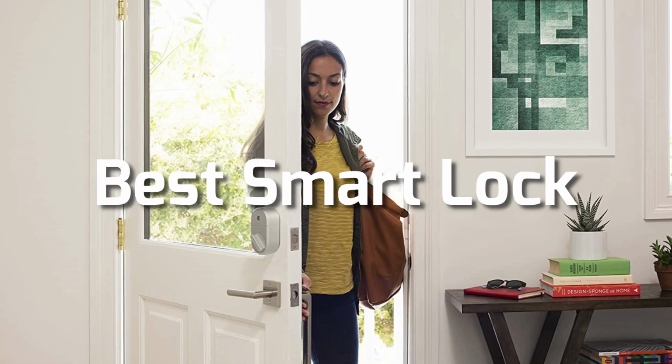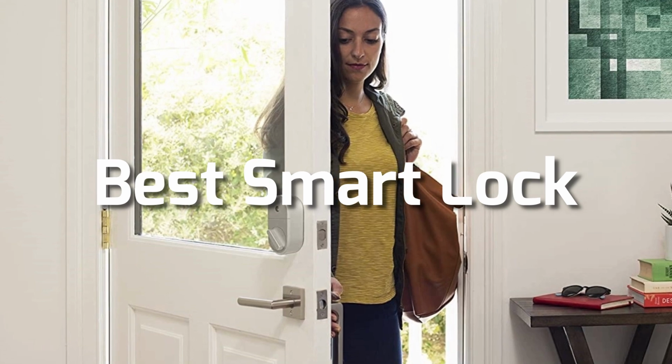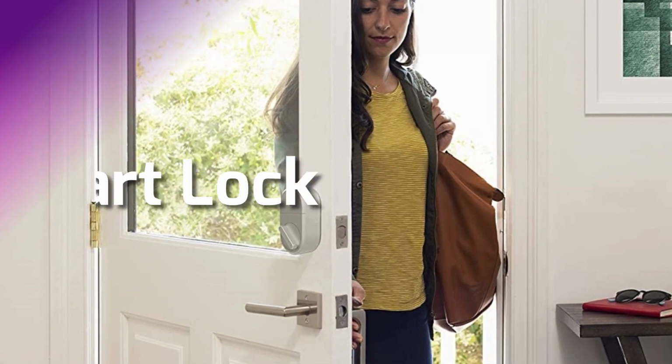In this episode, here are some of the best smart locks you should consider buying if you will be purchasing one anytime soon.